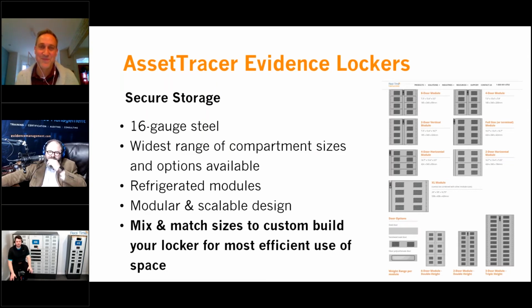Yeah, for sure. So when it comes to evidence lockers, obviously there's going to be an element of needing that physical security for those assets that you're putting in there. So with the 16 gauge steel, it's going to give you enough security. So it'll be a pain for someone to try and get in there. But it's not meant to be a safe. If you're looking for a safe, then there's some other options out there.